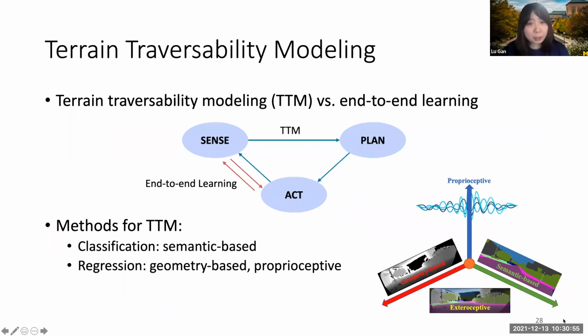So terrain traversability modeling and end-to-end learning are two main types of methods for robot autonomous navigation, especially for unstructured environments. Compared with the end-to-end learning methods, terrain traversability modeling and planning with that information has a better generalization ability and interpretability. We also plot the coordinates for common terrain traversability modeling methods here.